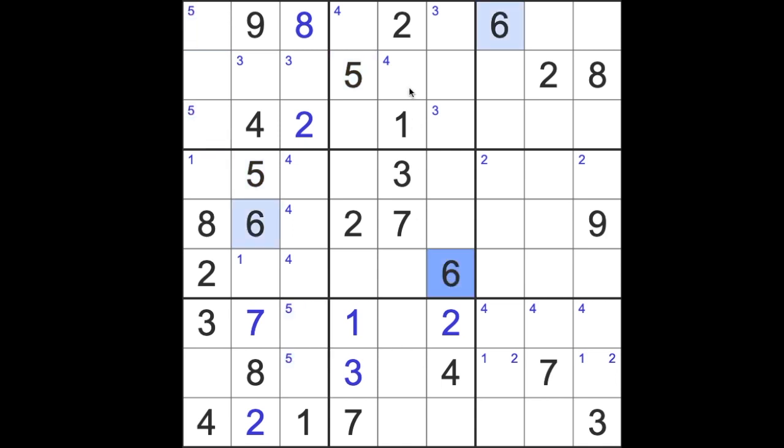Sixes here and here. Oh, is it six and nine? No. Okay, nope, hadn't seen anything. Thought I'd seen something, but nope. False alarm. Sixes are a pair here.